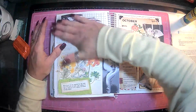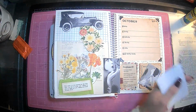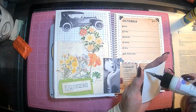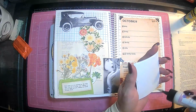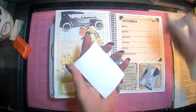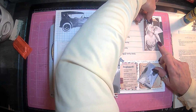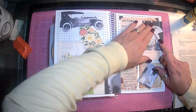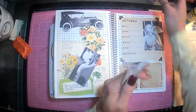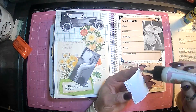Okay, so there's one of our images in black and white. And I'm going to grab the art glitter glue for this. I did print this on cardstock. So we can get this down. I want to get all the way to the edge, as close as we can get it. I want to cover up our week 42 though. We can go ahead and get her down too.